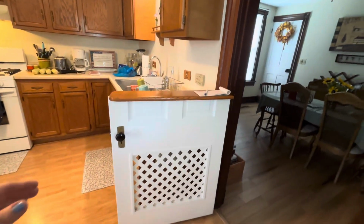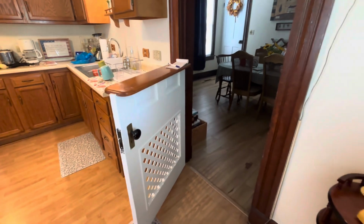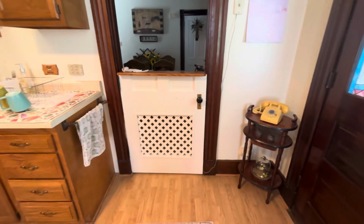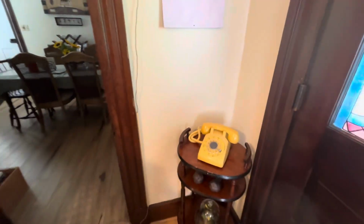All right, so this is the kitchen. It does have this little half door here. I don't know what it's called, a Swedish door maybe? It's cute, I like it. It's especially helpful for the dog or for little children when you want to keep them somewhere or keep them out of somewhere. Yes, we still have a phone.